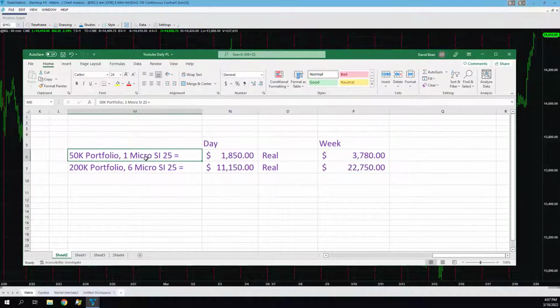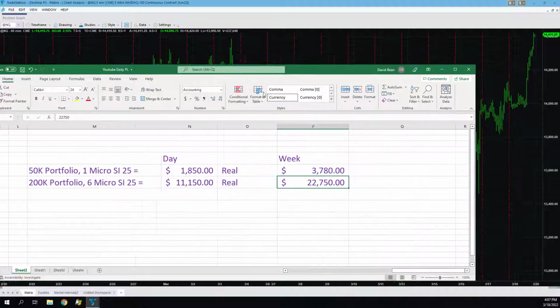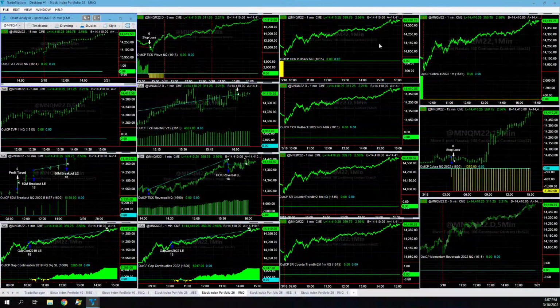So just trading 1 micro on the stock index portfolio, 6 micros on the stock index portfolio too. So big week, lots of trends in the market. It's been choppy, and now the season of trend is here, and it's paying off to stay with it. We're trading strategies that have worked well in 2020, 2021, and have also worked well in January and February.